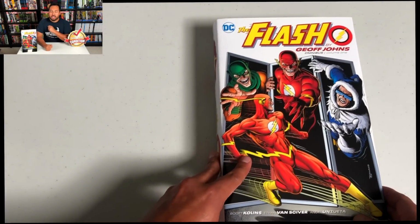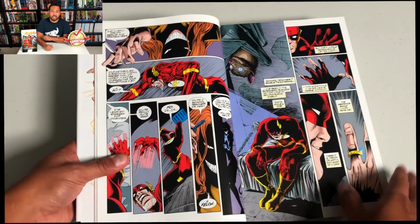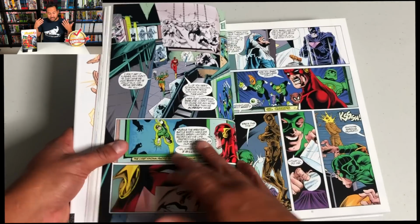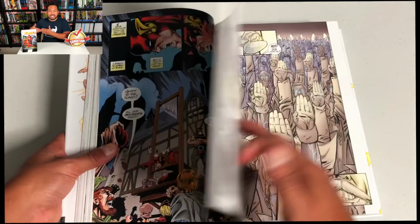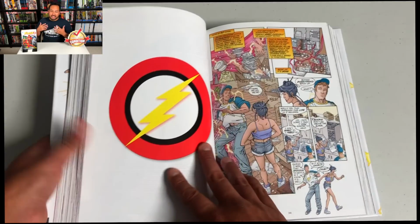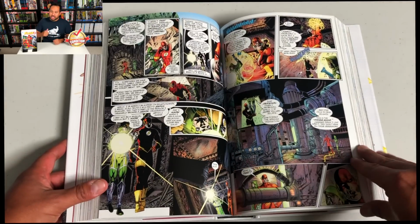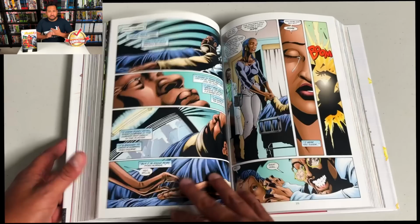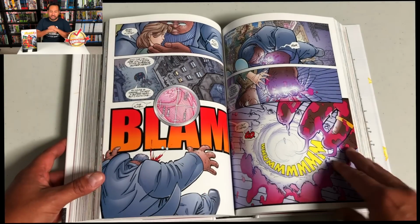Flash by Geoff Johns and Scott Kolins mainly on artwork. Spoilers, this is not the last time you're going to see Geoff Johns' name on this list. It's not my fault, I hold him in high regard, and it's not my fault that he is good at what he does, and that is make you care about the characters, the supporting characters, and the villains. It's a hard task to do, but Geoff Johns made the rogues in Flash just as memorable as all of the Bat villains that everybody has come to love, or all the Spider-Man villains. He took a lot of these C, B, D list villains and made them just top tier for people like me.